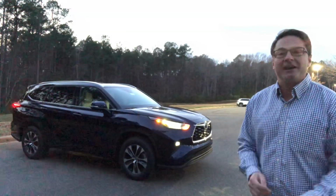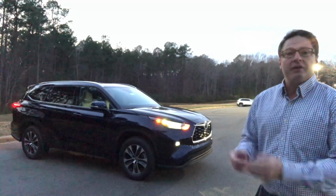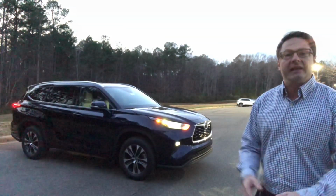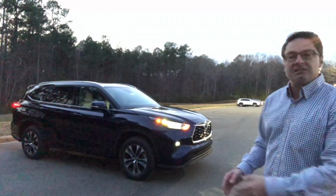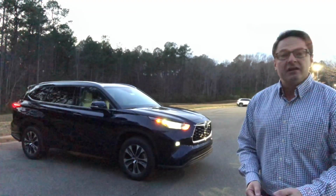Toyota 2020 Highlander buttons and controls and dials, how to use those, new features and functions, and we're going to see right now how it looks in dimmer lighting, lower lighting, dusk time, so you can see how the LED lights look, how the buttons and controls and the dash look. This is going to be exciting.